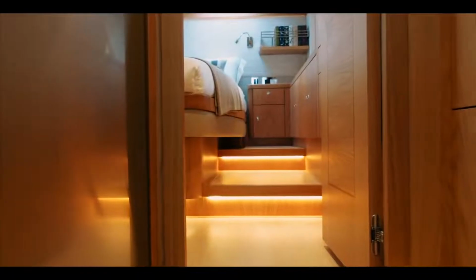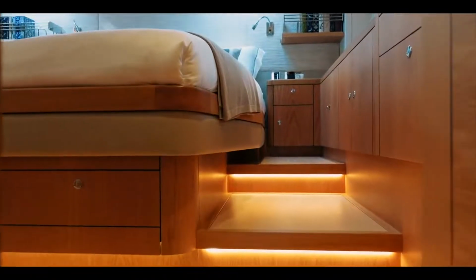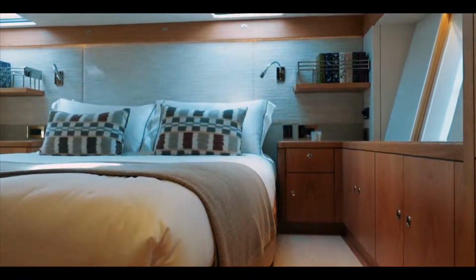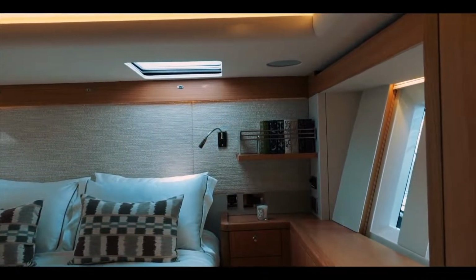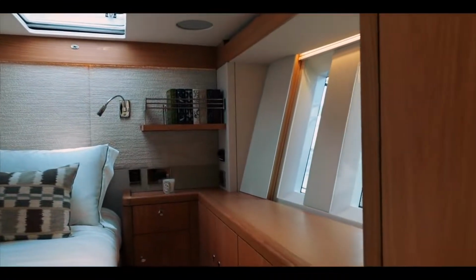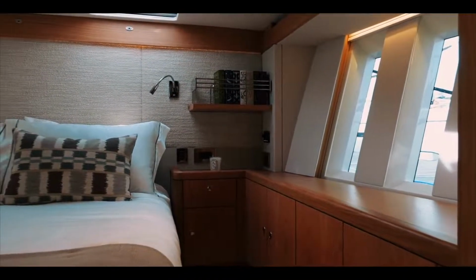And again, we've got a treat for you here, because I don't think I've seen a nicer master cabin ever. Moving aft, I don't really think this cabin needs that much explanation. It is just stunning. It is absolutely beautiful. And honestly, what can I say? It's light, it's airy, it's got those seascape windows. The joinery is bespoke and beautiful. The bed is huge. Nothing I don't like about this.